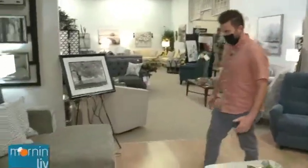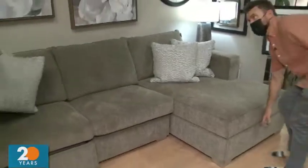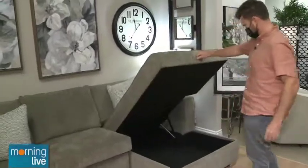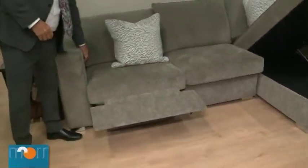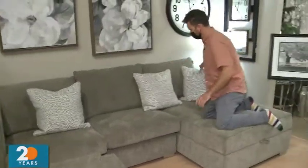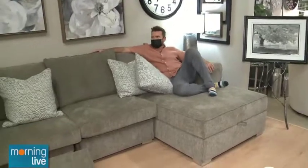This one here is a little bit more basic, but there are a few things in here. This sectional can be made the exact same way as that other one. The difference is that you've got some storage. This one could be power. Oh, there's power on that too. It doesn't look like this recliner is a bit firmer. Okay, that's quite possible.